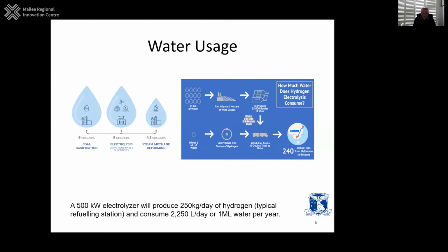So the bullet point at the bottom, 500 kilowatts, which I think is a good starting size when you're going into a region and saying, okay, let's get cracking on hydrogen. How are we going to start? 500 kilowatts will give you 250 kilograms a day. That will allow you to fuel something like 10, 15 buses a day on a route, or many trucks a day. You're going to consume 2,000 liters per day. That's a pretty small amount of water to consume for the kind of driving range you've got.